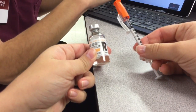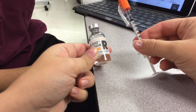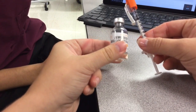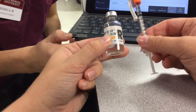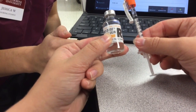Okay. The patient's glucose reading this morning was the 263. Okay, so I verify that she has regular insulin, 100 units per milliliter, and according to that blood glucose reading of 263, she will be receiving 15 units of this insulin.